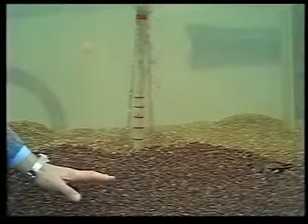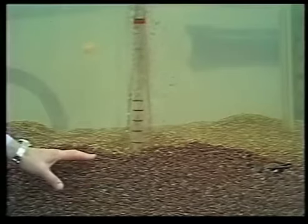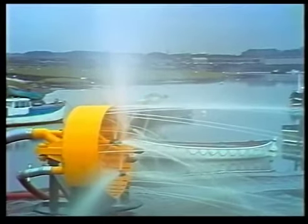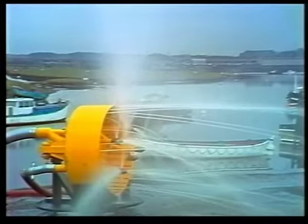Then they have to wait half a day or so for the seabed to reconsolidate above it, and then they can begin to apply the full load. And now we can see the actual jet water patterns on the full-sized anchor. How efficient is this new anchor?